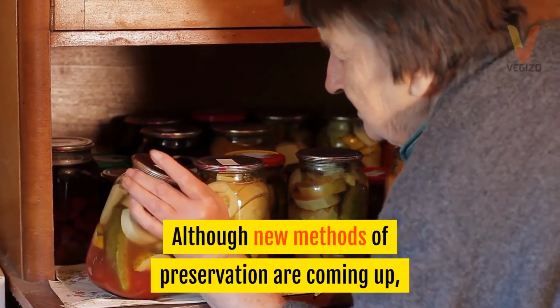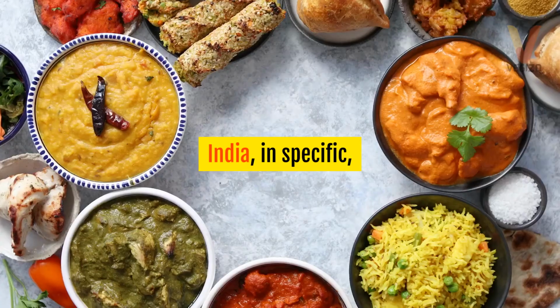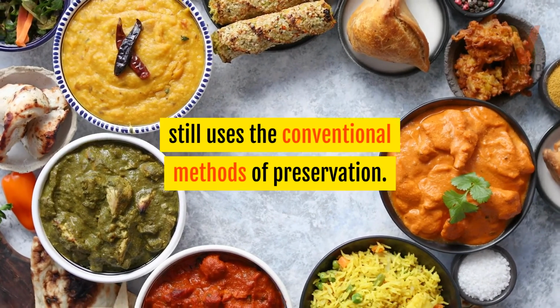Although new methods of preservation are coming up, very few countries have adopted them. India, in specific, still uses the conventional methods of preservation.